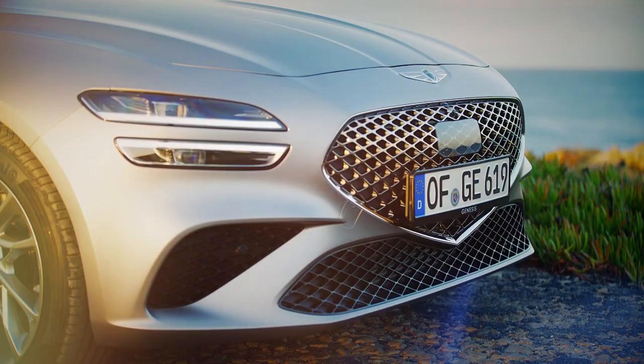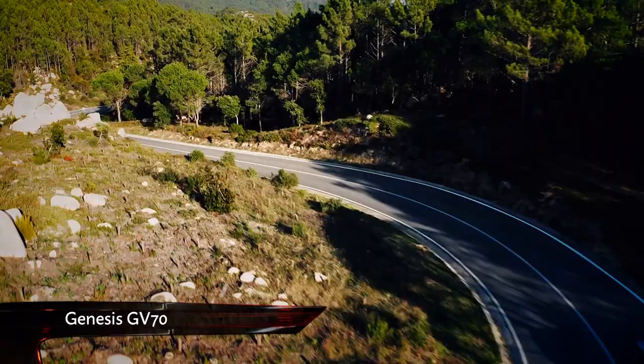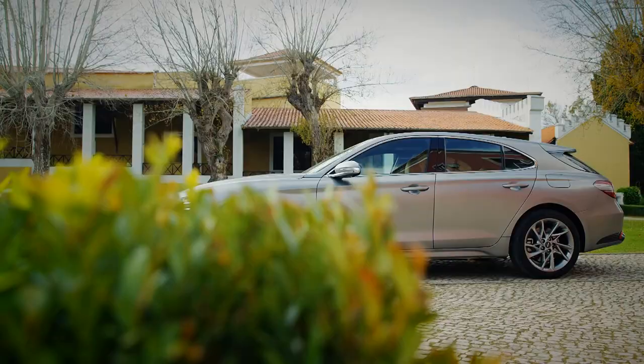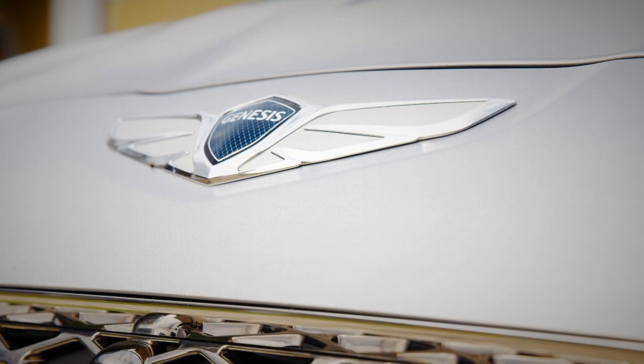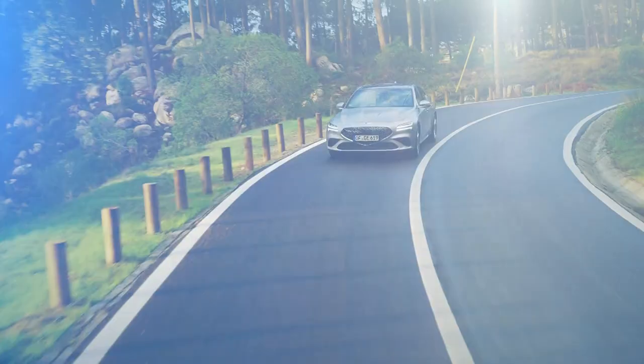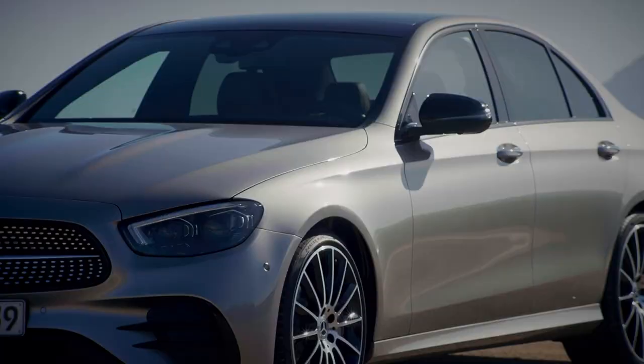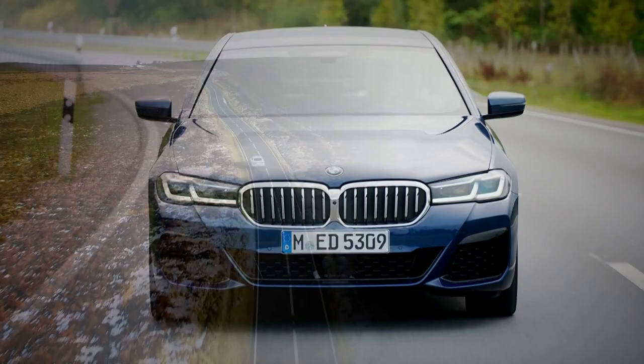British buyers may not have heard of Genesis, but elsewhere in the world, Hyundai's luxury sub-brand has garnered a solid reputation for slightly more affordable alternatives to the more obvious choices. But if Hyundai wants to conquer the European competition on its own turf, it'll need to bring its A-game, especially in the impenetrable executive saloon class, dominated by the likes of Mercedes, BMW and Jaguar.